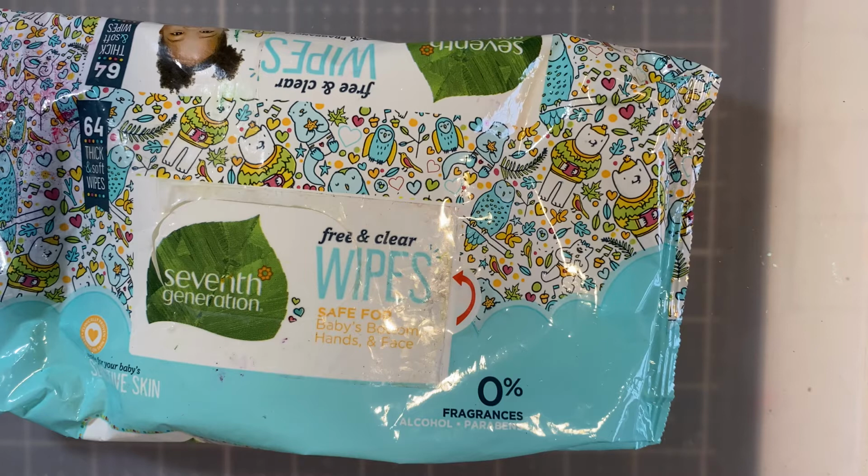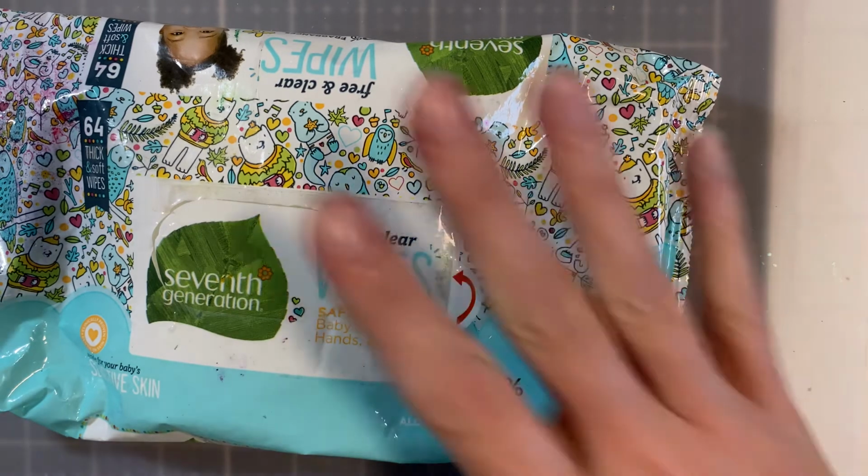You can clean your hands. You can clean stencils. Occasionally, you can wipe down a stamp with it. I don't always recommend doing that, though, because you can get a film on it after a while. So these are really great. I'm always using them.